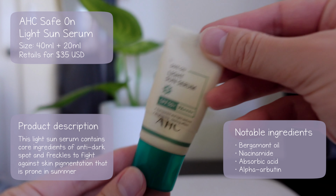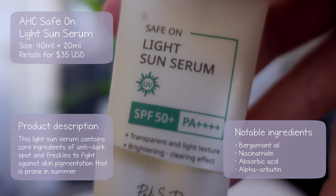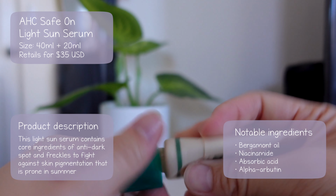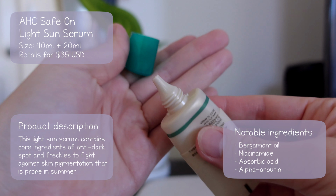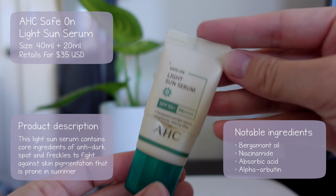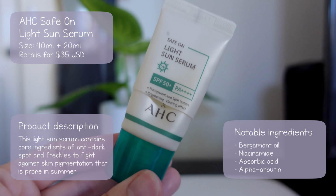Another lightweight sunscreen that I tried that also has those skincare-like properties is the AHC Safe On Light Sun Serum. I bought this as a gift set, so it was a 40 milliliter plus 20 milliliter set for $35. It includes ingredients like bergamot oil, niacinamide, ascorbic acid, and alpha-arbutin. Again, it is a 100% chemical sunscreen.